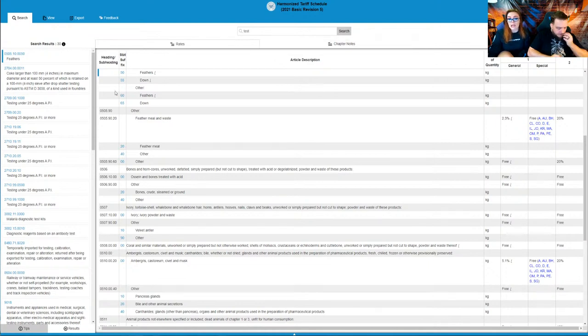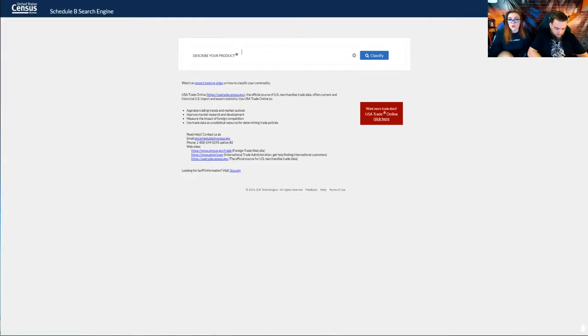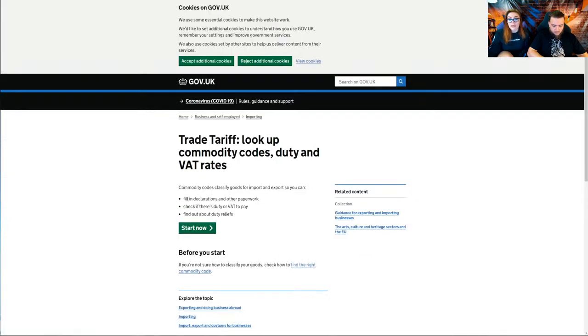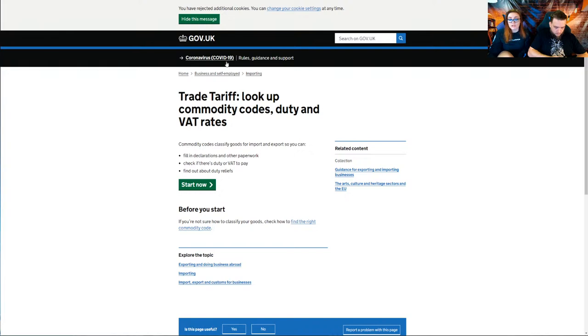This one is a lot more specific. It's got a lot more information, but it's a little bit harder to use. So start with the one that's easier to use, double check it here. And then lastly, we recommend doing a triple check over on gov.uk. This one is my least favorite to use, but it's good to double check.